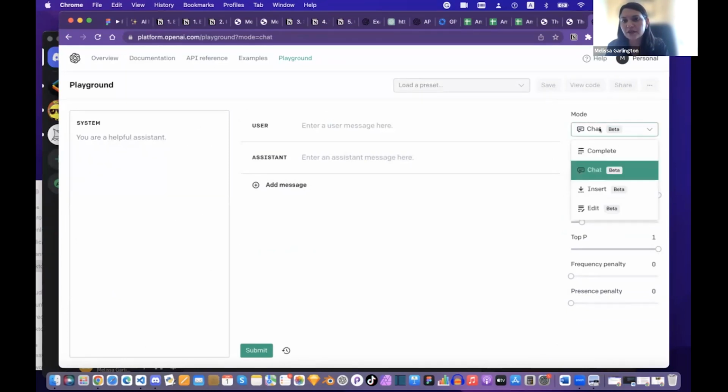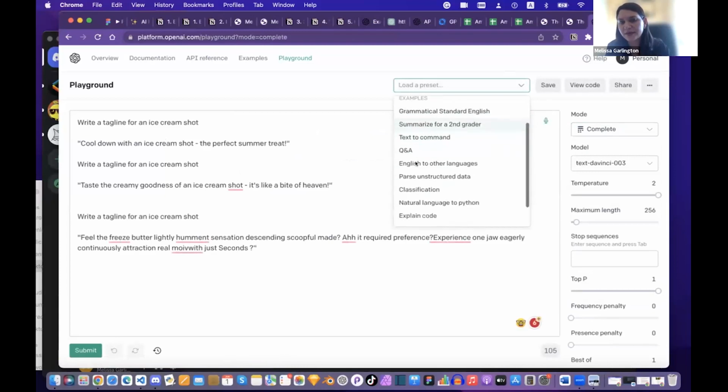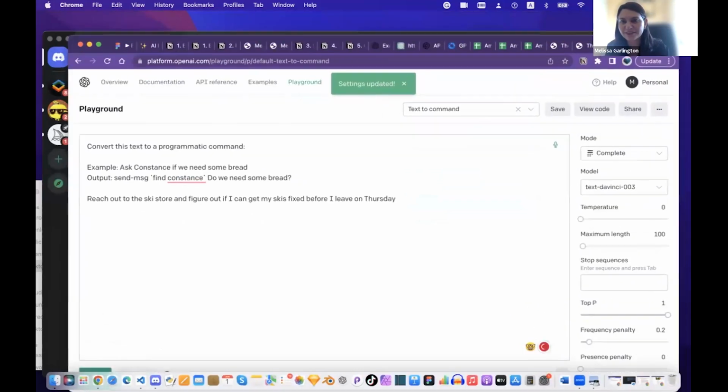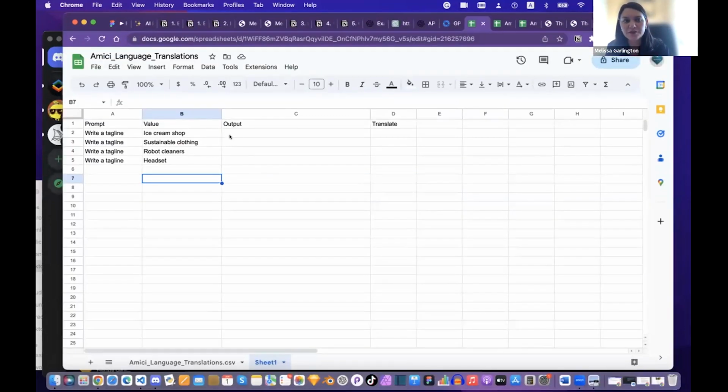It also has pre-made templates that you may want to play with, and it could change the whole interface. So definitely play with Playground. Very interesting tool. Let's try this one more time. If it doesn't load, I'm afraid we're going to have to not use the exercise because it's a bit buggy, but it should work. In this instance, I'm giving the prompt or the instruction, write a tagline, and I'm giving it a value. So let's see if it does it.